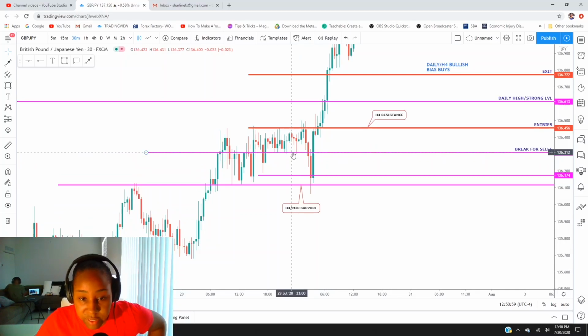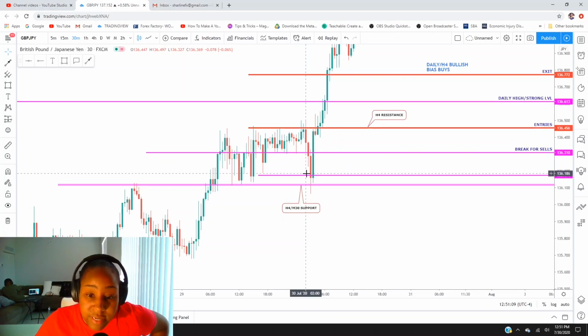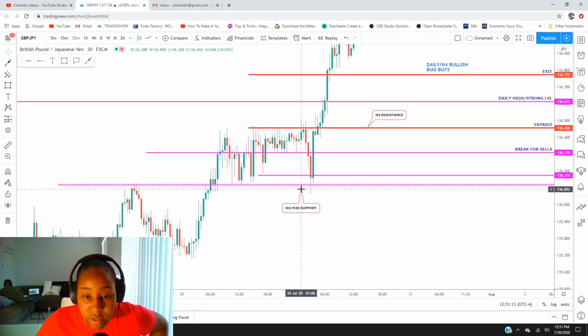I didn't lose anything. It was break even because I had my stops a little bit above my entry. So I didn't lose anything, but I lost out on all the profit that I made. Price broke down, and I'm assuming it did that because it was grabbing liquidity. It was forming a lot of ranging over here, broke down as a fake out. This is one big fake out that's here, like a breakout fake out, if you will.